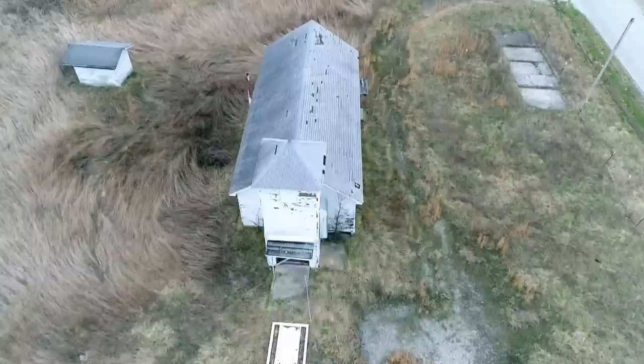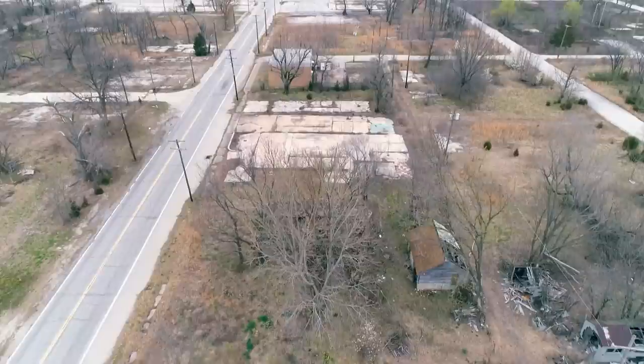It's incredible to think that this whole thriving community is now gone. What built the town, I guess, is also what tore it down at the end. You know, the lead mine had built it, and what gave birth to it also killed it.